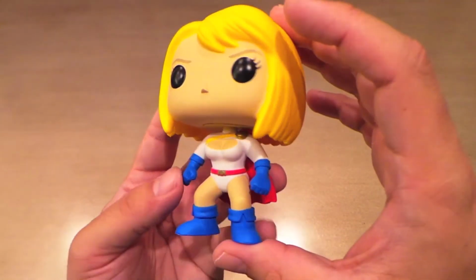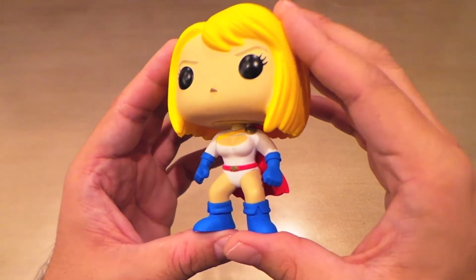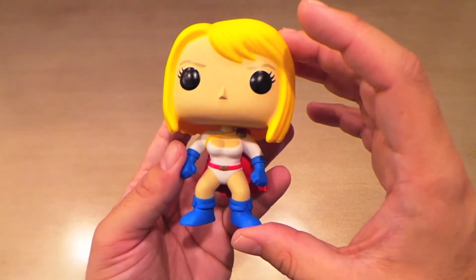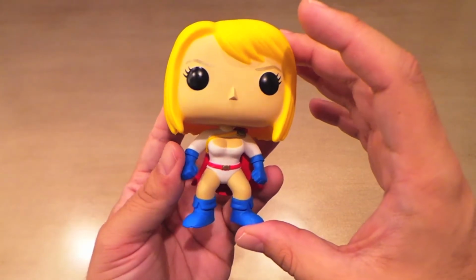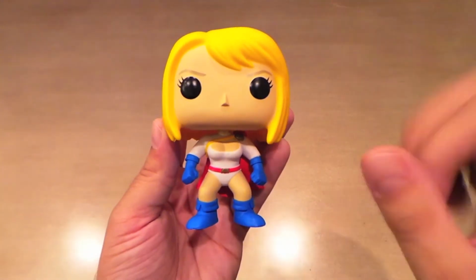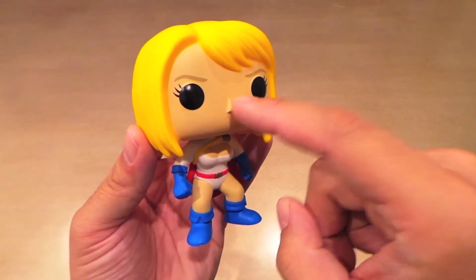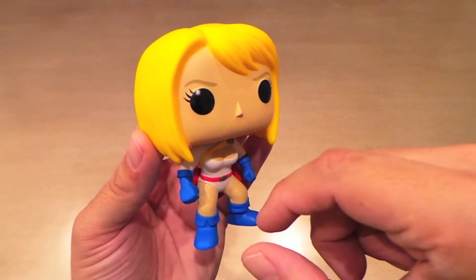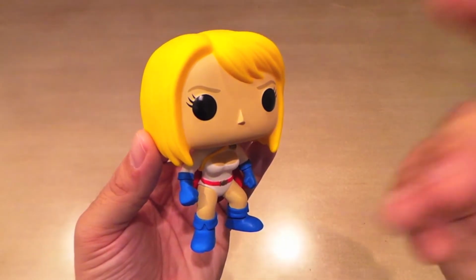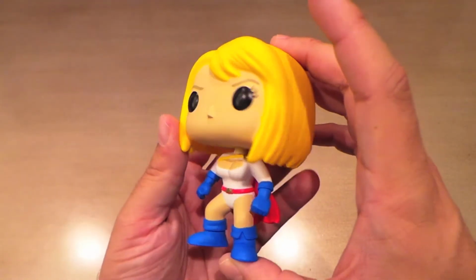When you have a Pop this simple, you have to get the colors right. That bright blue is really pretty. The red is really nice, and the yellow is really nice. It contrasts well with the white. It's very classic superhero colors, and they got them just right. Her paint is pretty flawless. Yeah, very happy with this one. I think she's a very pretty figure. The nose also looks a little sharper than a lot of Pop figures, so it makes her look more feminine. And I like that they did brown eyebrows instead of just yellow, because realistically, blonde people don't have yellow eyebrows. They're kind of brown like that.